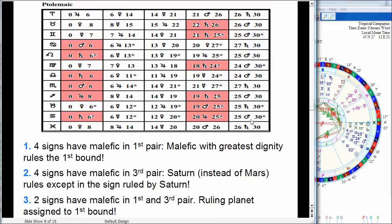The last bound is always malefic because it's so far away from the benefic influence of the beginning of the zodiac sign. And for Capricorn, we have both the first and fourth bounds should be malefic. The ruling planet of Aquarius is Saturn, so it's placed there. So we have an amazing coincidence that everywhere that there's a missing prime number in the distribution of prime numbers through the zodiac, a malefic is placed there.